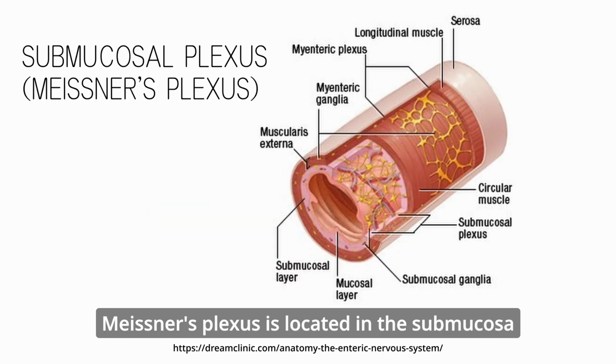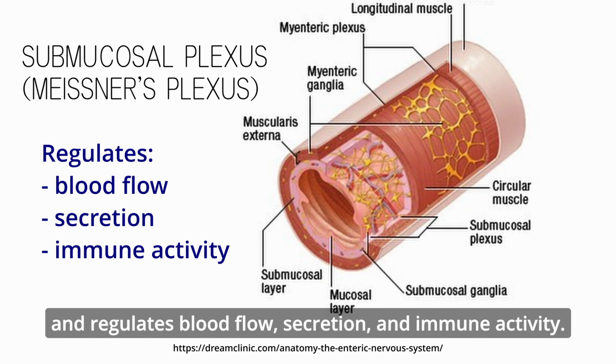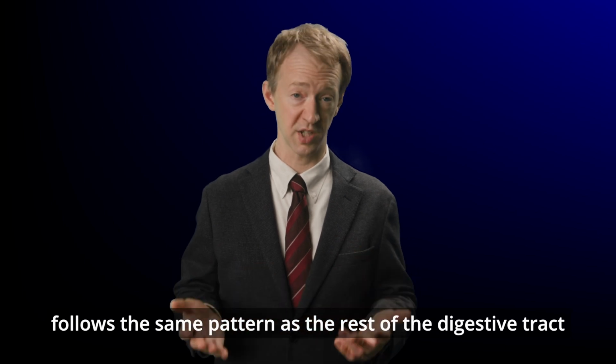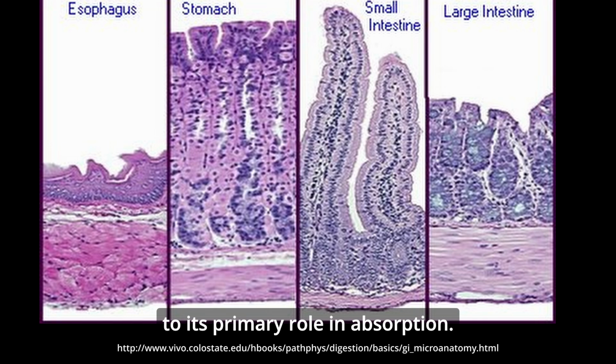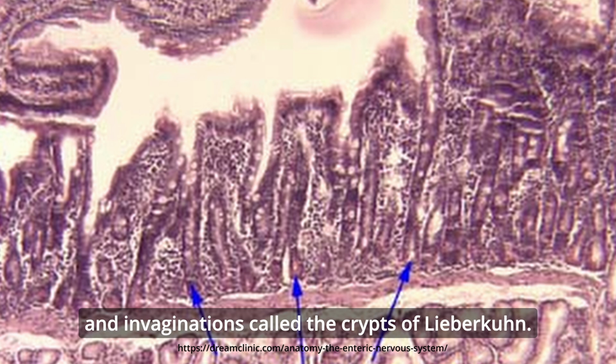Meissner's plexus is located in the submucosa and regulates blood flow, secretion, and immune activity. The histology of the small intestine follows the same pattern as the rest of the digestive tract, but contains adaptations specific to its primary role in absorption. The mucosa is characterized by finger-like projections called villi and invaginations called the crypts of Lieberkühn.